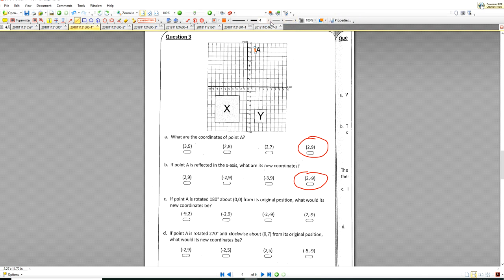Okay, now that line is too far. Let's get a nice thin one. Okay, let's delete that one. Right, from here, and we're going to go across to there. So for question 3C, if you rotated point A about the origin, the rotation of A will be on that orange line. So that will give us then minus 2, minus 9. Okay, let's get our pen. So it'll be this one.